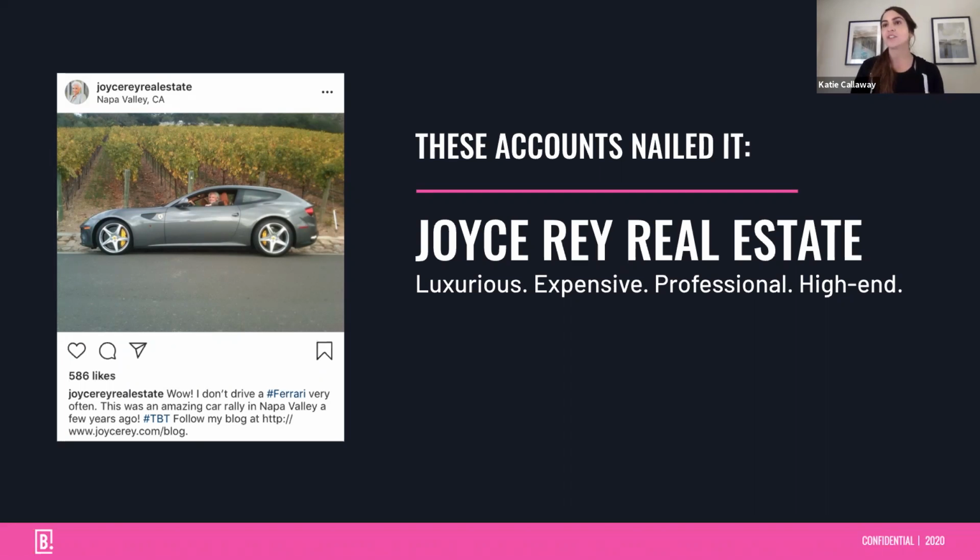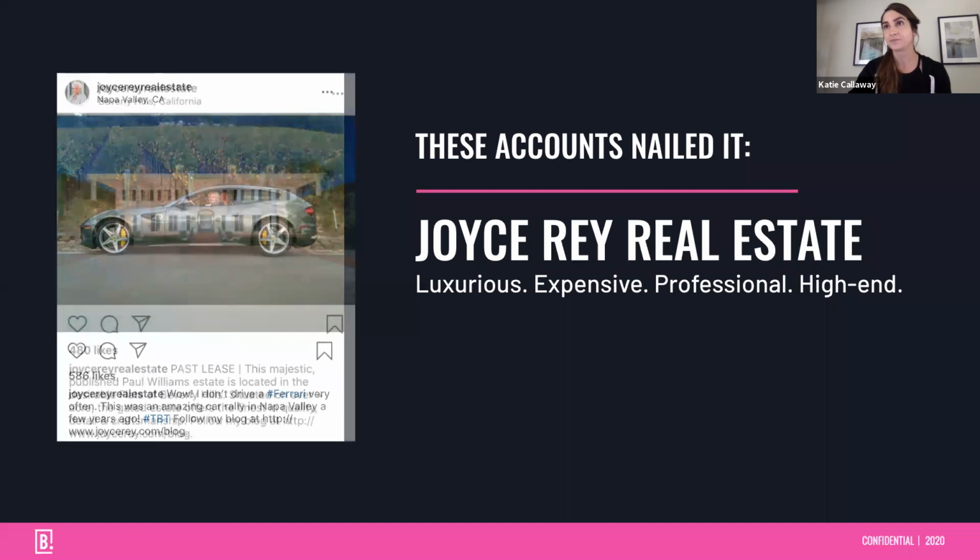Now, in this first example, she says, "Wow, I don't drive a Ferrari very often. This is an amazing car, rally in Napa Valley a few years ago." A few things to point out. She's in a very expensive car. She's in Napa Valley. Also, this isn't even a recent photo. It is okay to pull things from your archive as a Throwback Thursday, which that hashtag TBT right there stands for. She also provides a call to action, follow my blog. So this isn't even real estate related, right? But right off the bat, you're understanding what her brand is all about. You're understanding the clients that she usually likes to attract, etc.